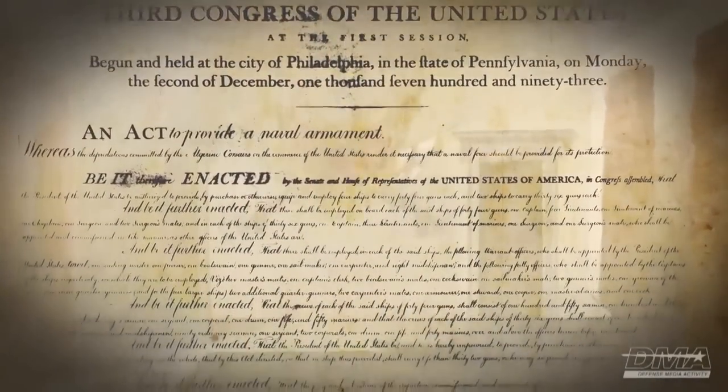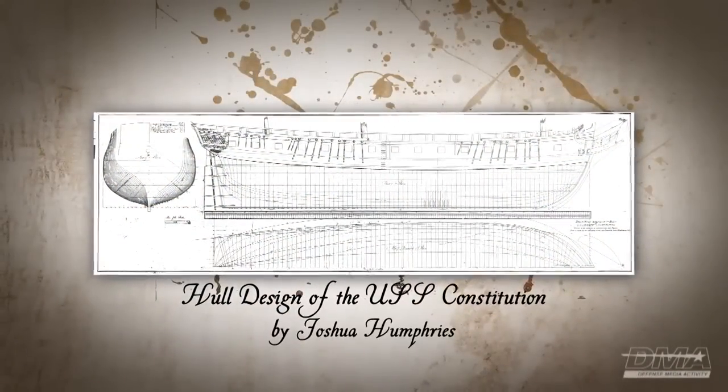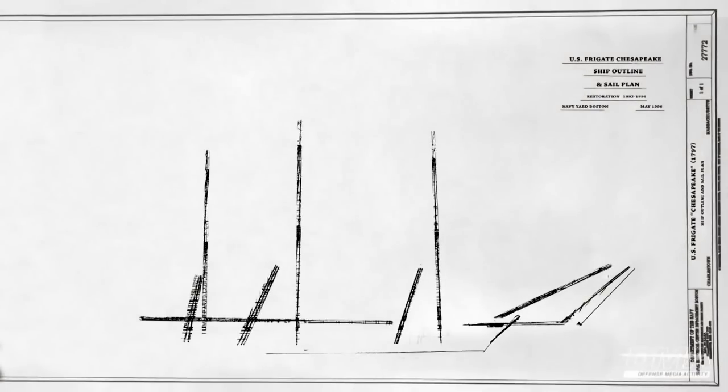Congress had approved the measure to build or buy 6 frigates, and Secretary of War Henry Knox settled on a Pennsylvania shipbuilder named Joshua Humphreys to design the ships. It was agreed upon by both men that the nation required a specific type of ship to defend its shores.